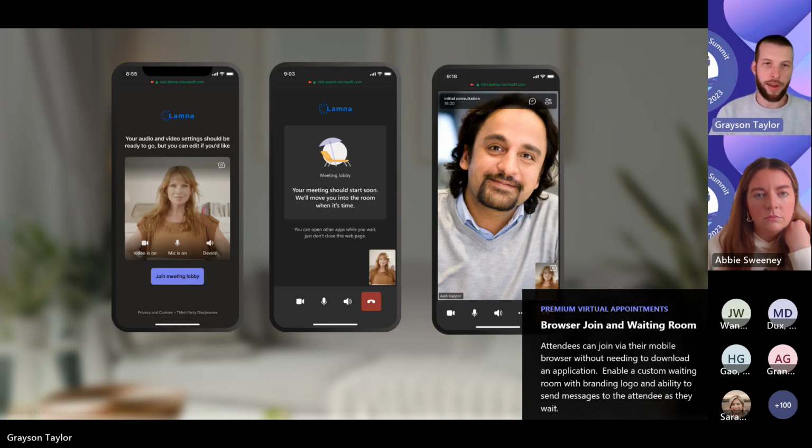A couple of things to point out here. One, you can see there is a lobby feature, just like in a regular Teams meeting. You can see that reflected in this slide right here. So when the user has joined, maybe they join 5 minutes early, or maybe they join on time and the person they're supposed to meet with is late, they go into that lobby section, and it just lets them know that the meeting or on-demand visit or whatever the case may be will start soon. No worries, you're in the right place.